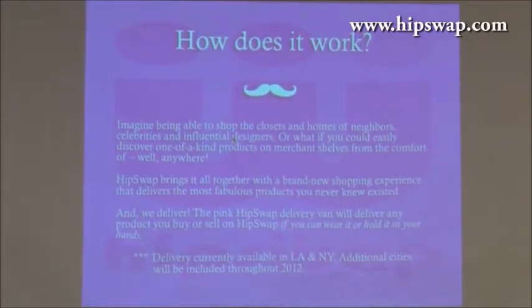So how does it work? Basically, if you're able to imagine being able to shop inside homes, closets, and people across the U.S., you can easily discover one-of-a-kind products, pretty much anything and everything unique. Like to say that you're not going to find on a typical shelf across the United States. It brings together an all brand new shopping experience that delivers pretty much anything and everything unique that you're not going to normally find.